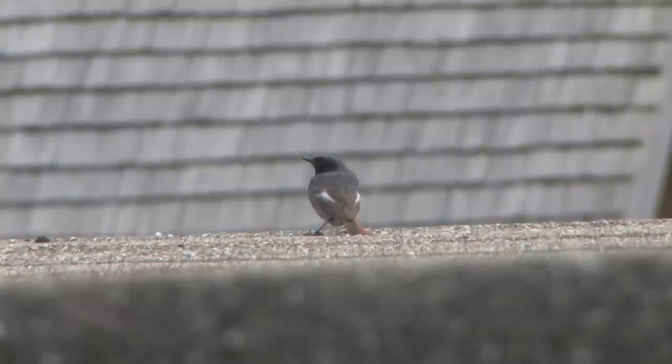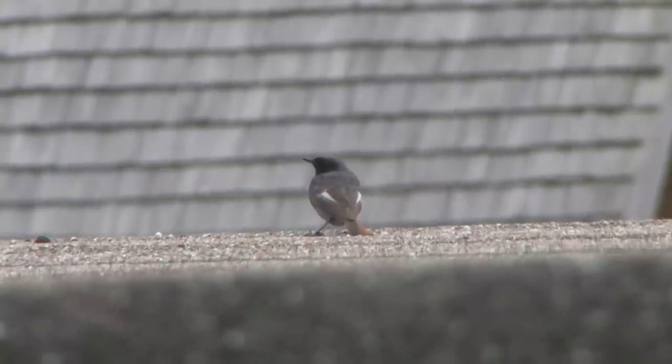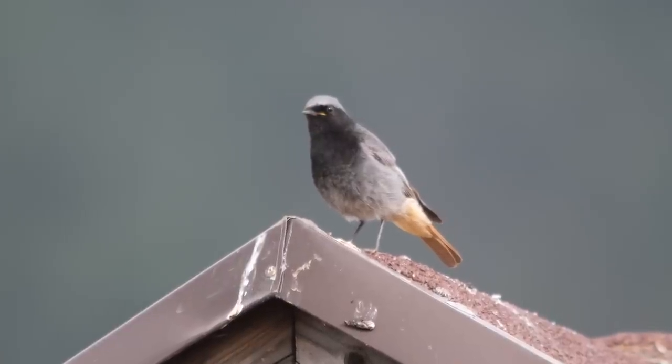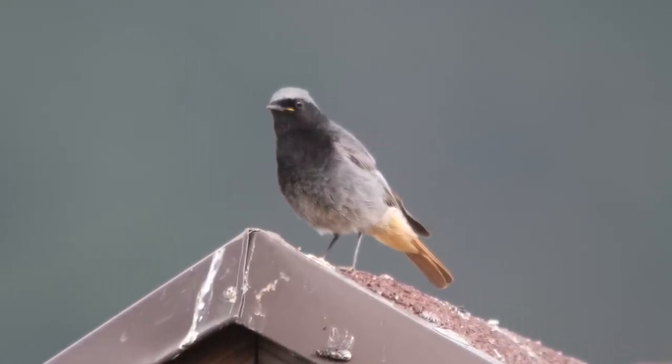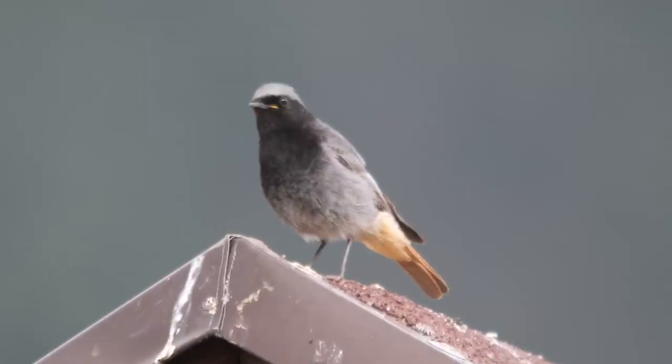Males are striking and distinctive, with an overall black appearance, red tail, and usually a white panel on the wings. The most obvious difference at a glance is the lack of white forehead, black chest, and white wing patch.